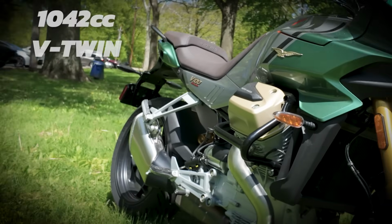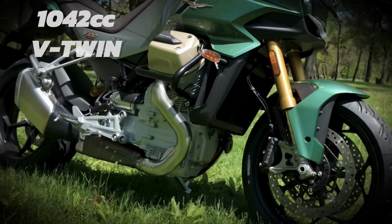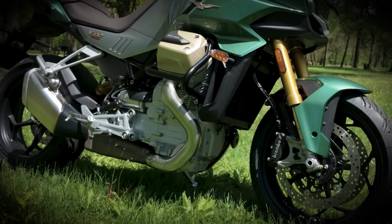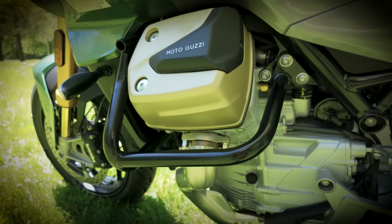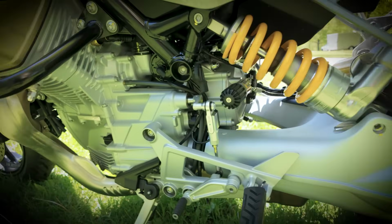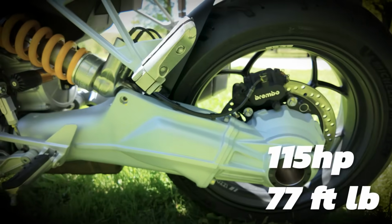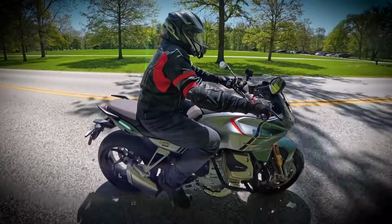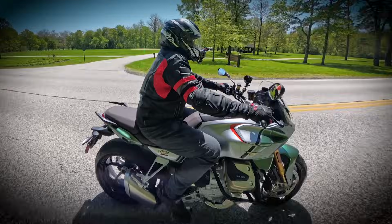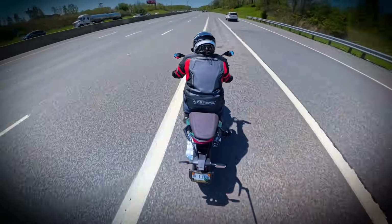This is the new 1042cc V-twin, and it's the first all-new engine from Moto Guzzi in over 30 years. That's 3 decades. This engine is liquid-cooled, dual overhead cam, 4 valves per cylinder, ride-by-wire. It makes 115 horsepower and 77 foot-pounds of torque. But more than numbers, it's the feel. It has character, it's grunty but smooth, raw but refined. The torque is right there from the bottom and the delivery is linear all the way to the top.